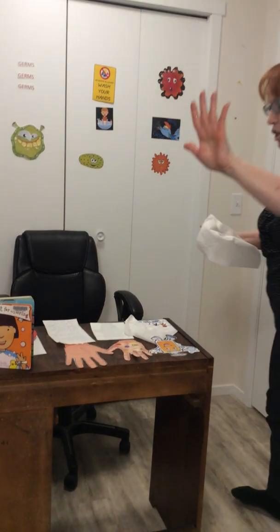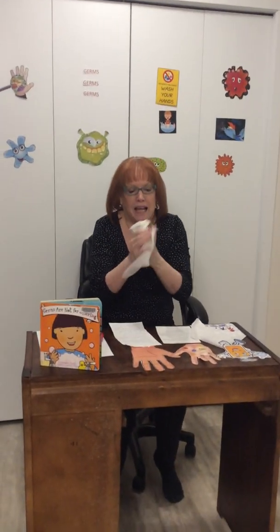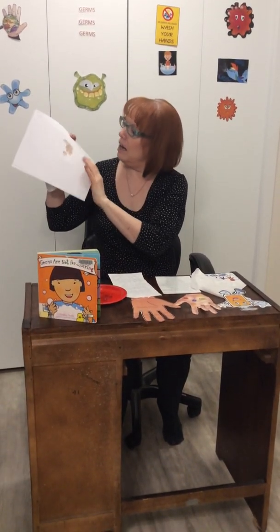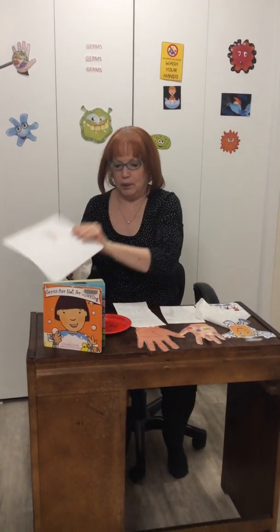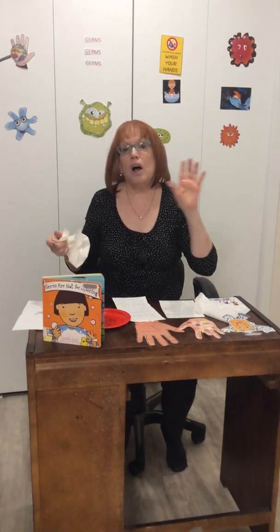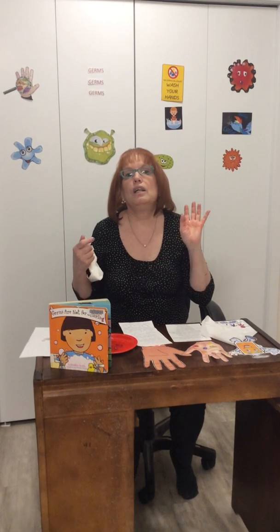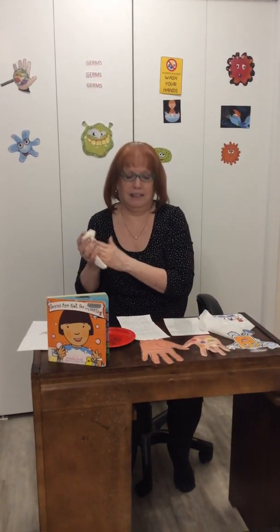So what do we do with those germs? We wash them away. And they're still there. So if I was to touch something like this piece of paper, what would happen? I would transfer my germs onto the paper. So if I was to touch a doorknob, I put my germs onto the doorknob. So always make sure to wash your hands really well.